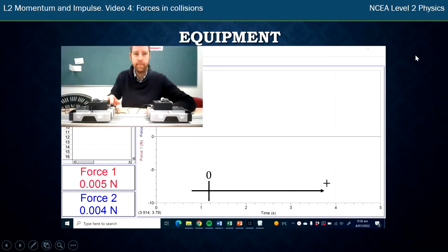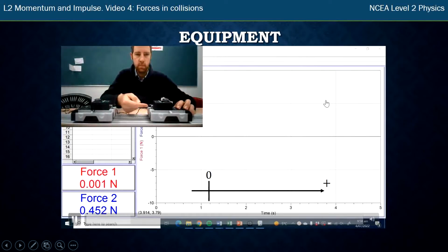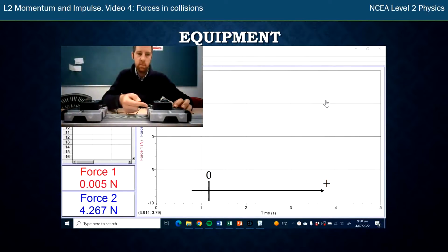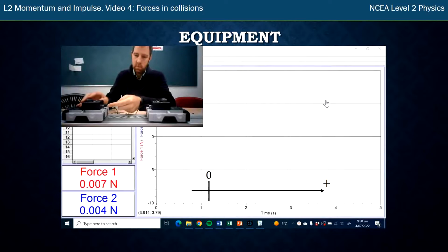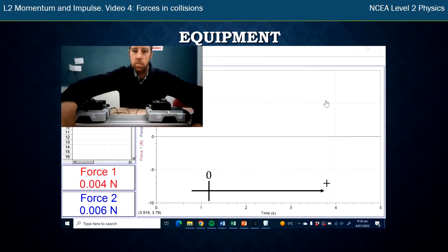So here's a quick little video of me setting up the equipment, and you can see I've pointed to the right. I push on one of the force meters and you see the blue down the bottom, it goes positive. I push the other way on the other force meter and it's measuring -3. Again, push on one, +3, and I push on the other, and it's going to be negative something. Okay, so those are going to push together. I'm going to push those carts towards each other, and those two little bumpers will hit, and they'll measure the forces. As they're pushing against each other, and we've chosen positive to be to the right, one's going to measure positive, and one's going to measure negative.